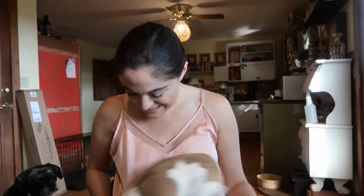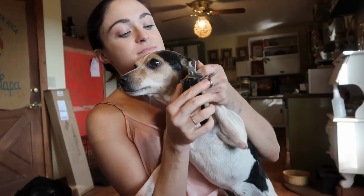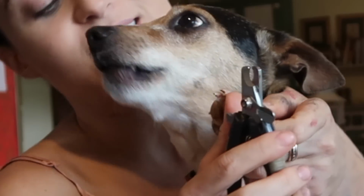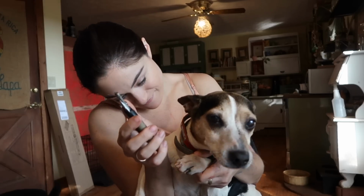Good girl, you're free. He keeps his pretty darn short, so I doubt there's going to be much that I have to do here. I just take off the little ends. He's another one that likes to dig. Okay, so you get the idea for the dogs.